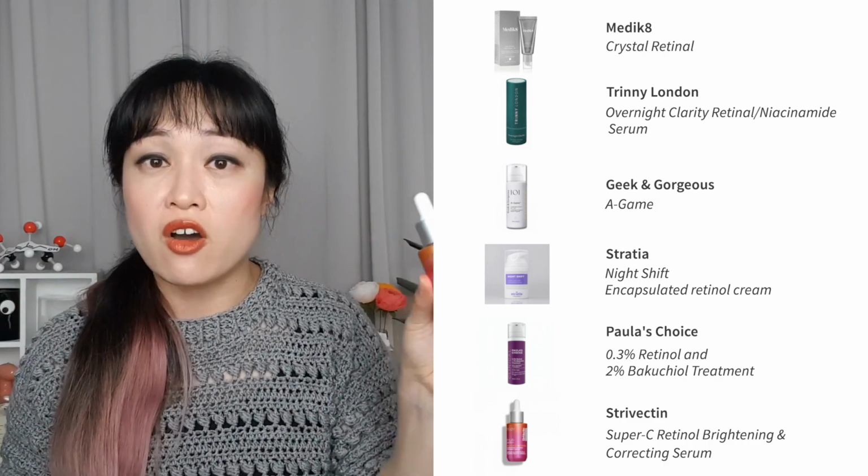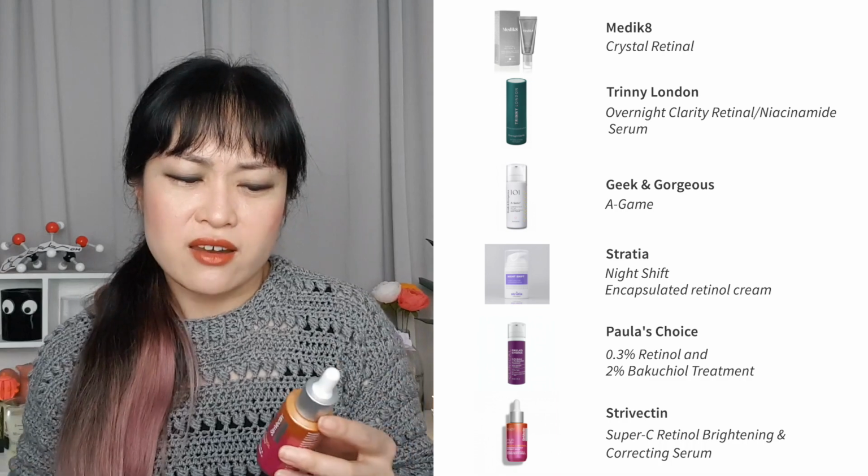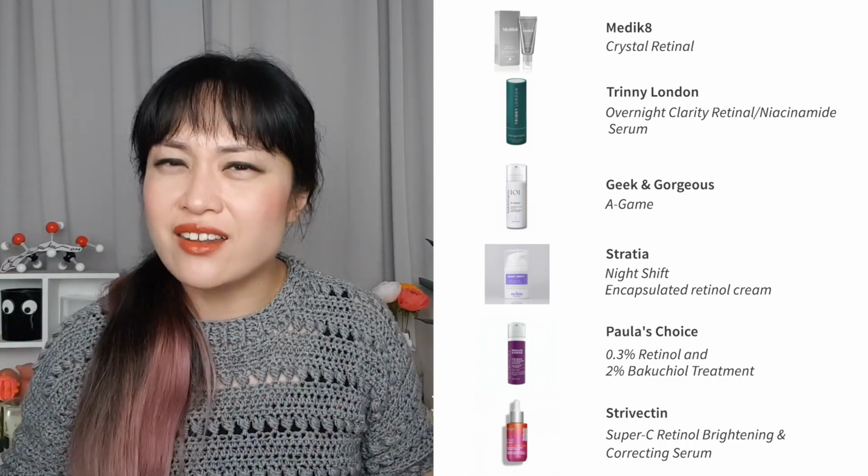You just slap one thing on. The only thing I don't like about this is that it isn't a dropper bottle, and dropper bottles are just a little bit more effort for me to use. Again, the reasons I use the product are just so trivial a lot of the time.